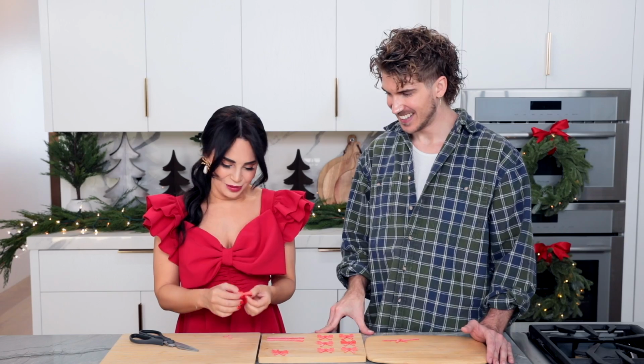Oh my gosh, I'm gonna put a bow on it. Okay, now I'm just gonna keep making these bows and then we're gonna put it all together.